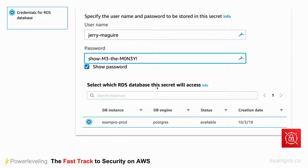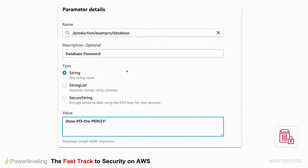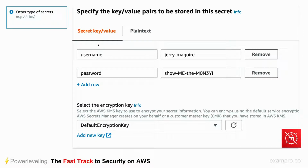So that's one of the benefits of Secrets Manager. That'd be like the only reason you'd ever use the service. I just want to show you the key value thing. Just as you saw in Parameter Store, it's a single string value here. In Secrets Manager, you could have this secret key value. So this is kind of a way of saving stuff, because sometimes you want to group this stuff together.